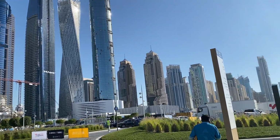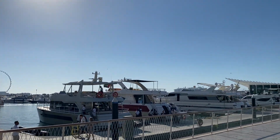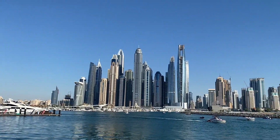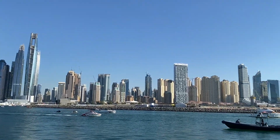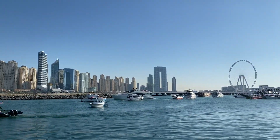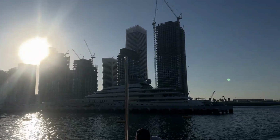Welcome to our adventure at the 30th edition of the Dubai International Boat Show. This isn't just any boat show, it's like a journey through luxury, innovation and the sheer joy of the maritime lifestyle. Imagine the backdrop of stunning Dubai Marina as we dive into what makes Dubai International Boat Show a must-visit event. Let's get started.